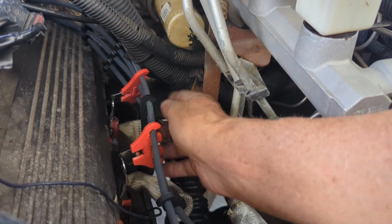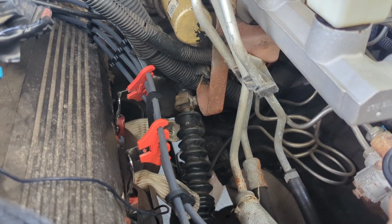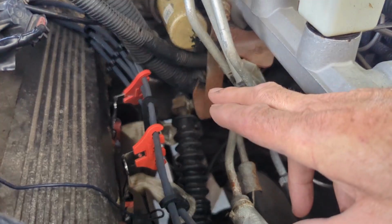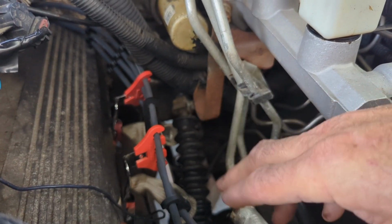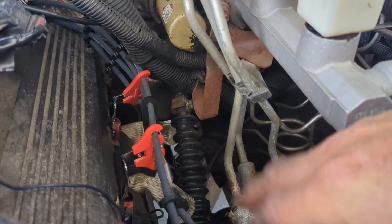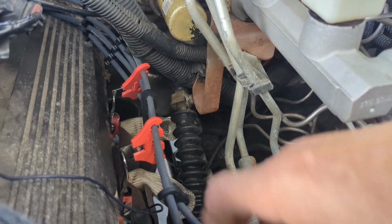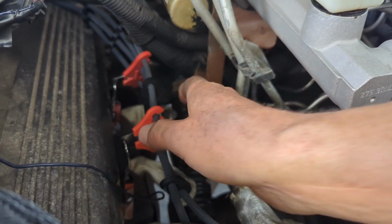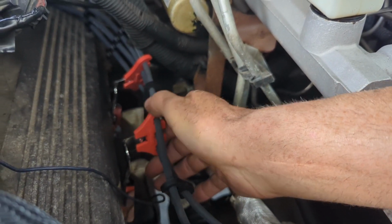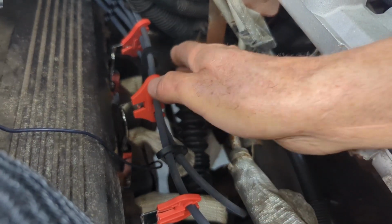And there were some pretty good nicks in my old wires. That's why I'm replacing them. The wires actually weren't that old, but what I had for separating and holding the wires up wasn't adequate, so some of it came down, and a couple of wires were getting rubbed by that steering shaft. I'm not real happy with this red plastic because of the temperature of the motor. They were already getting soft and popping off the bracket, so I added a bunch of these black separators.